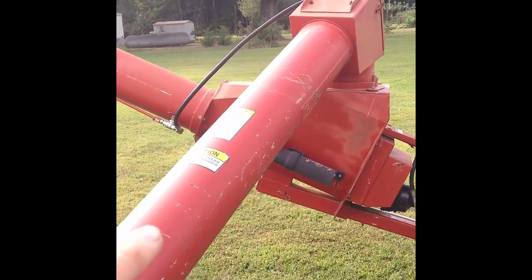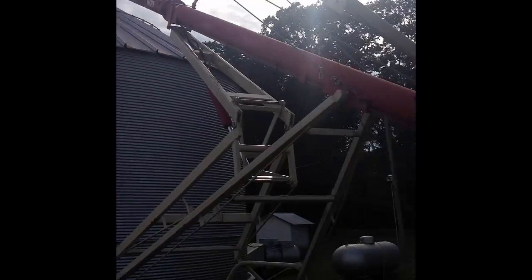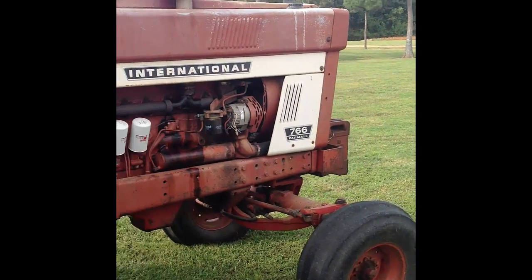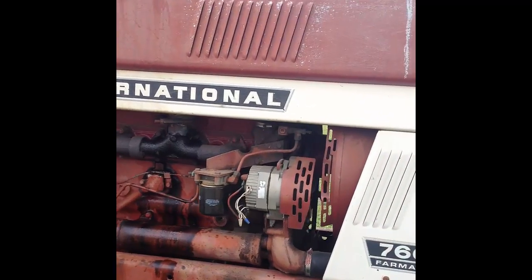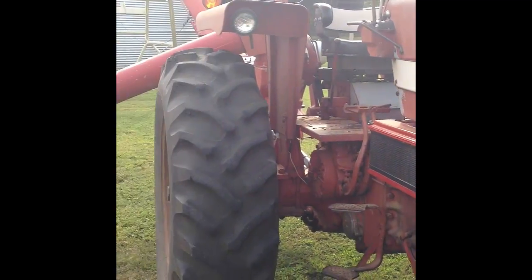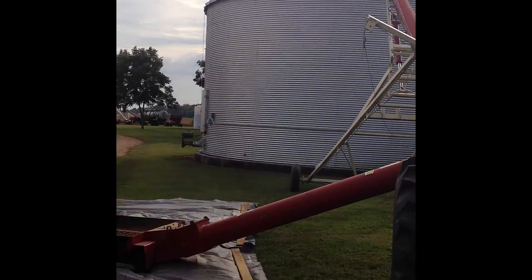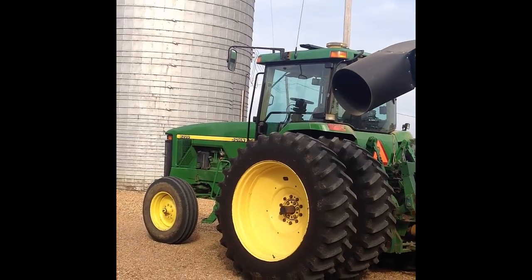But it's little stuff like this that you learn to appreciate. Of course, it's way up there. And farming is an extremely dangerous job. I know people talk about it, but it's another thing to live it firsthand. A good old 766 International, great tractor. But it's just a little look. If anybody's never seen row crop farming and what you kind of do, I haven't shown planting or anything else, but the harvest is always a big bustle time of year.